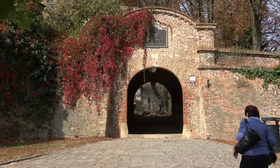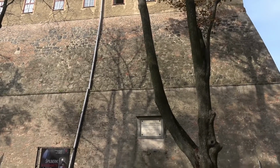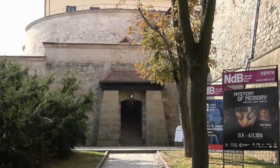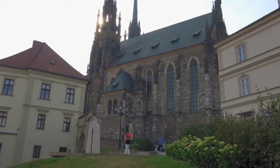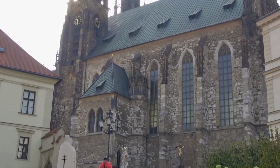Naturally, a lot of heritage remains, and you can take in a great deal of Gothic and Baroque sites on the cobblestone streets of the old town. But what really gives Brno its identity is its devotion to the weird, wonderful, and downright creepy. Now, here are the best things to do in Brno.